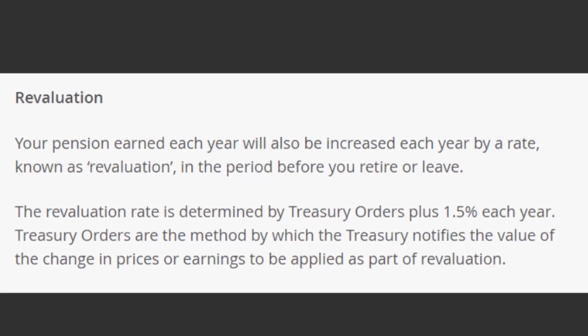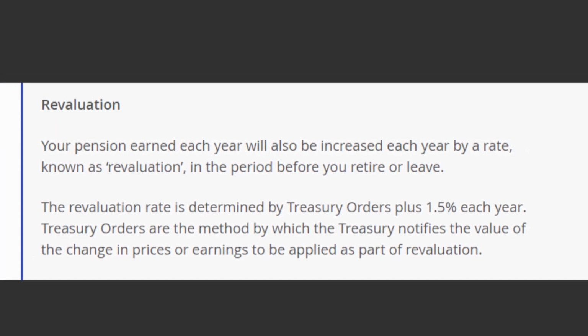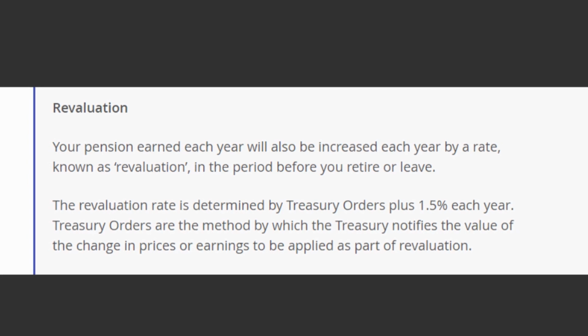And the second calculation is revaluation. The pension each year will also be increased by a rate known as revaluation in the period before you retire or leave. The revaluation rate is determined by Treasury orders plus 1.5% each year you are an active member. Treasury orders are the method by which the Treasury notifies the value of the change in prices or earnings to be applied. We'll use a nice simple example of how this works in practice.